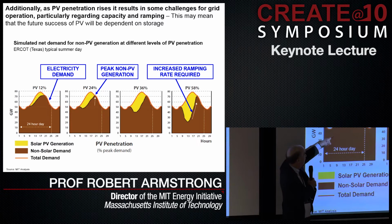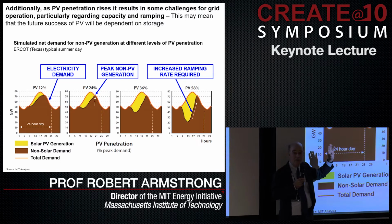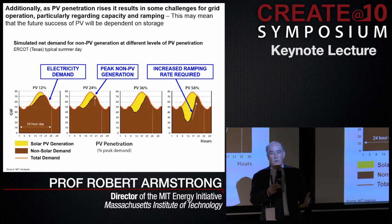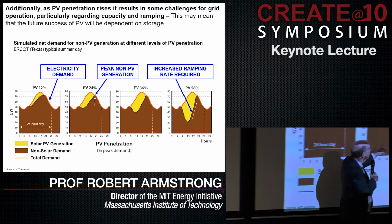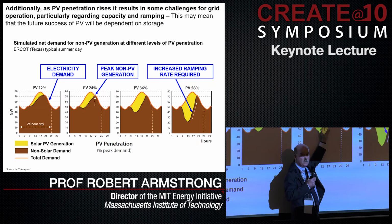If you look at it, all that would have to be met with non-solar generation with no solar. With 12% solar, that goes down to about 70 gigawatts, right? So I still need 70 gigawatts capacity that's non-solar in this system. Now look what happens as I go out in solar penetration. The amount of solar that's going into the system increases.